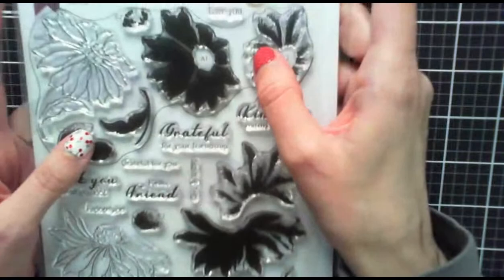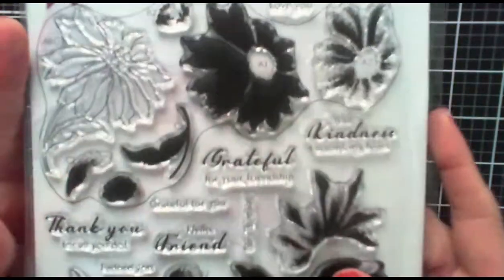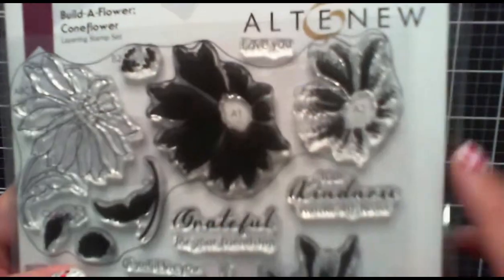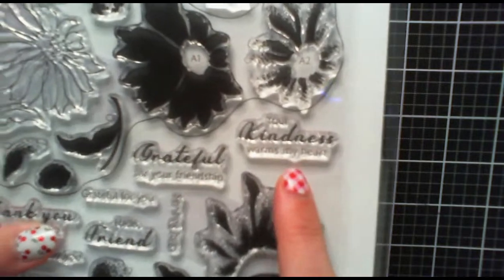So let me just run you through some of these lovely sentiments, because I think this is a really beautiful combination of fonts that we've got on this one. Tucked away here, hopefully you don't miss it, is "Love You." We have "Your kindness warms my heart."